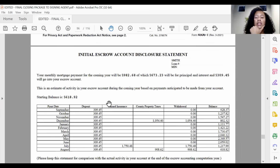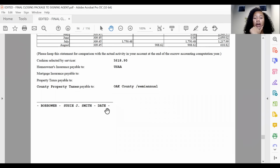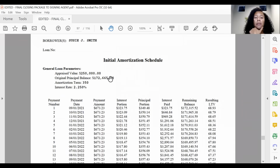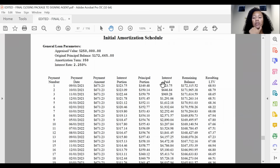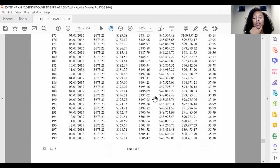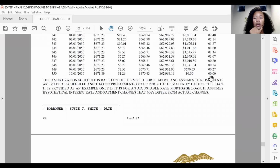Okay. This is in regards to your escrow account. It's telling you how much is going into your account each month and at what point they plan to make those payments. And I will point this out to them. Can I get you to sign and date? This is your amortization schedule. It tells you about every payment you plan to make. It tells you how much is coming out for principal and interest and gives you the remaining balance on down to the last one. And I will point to the last one. Can I get you to sign and date?